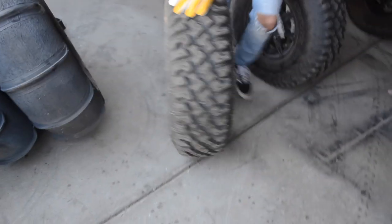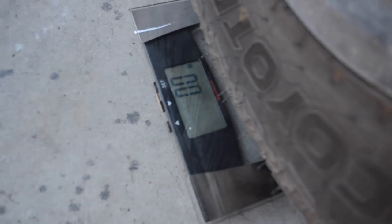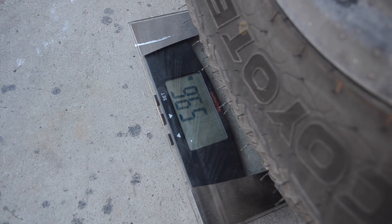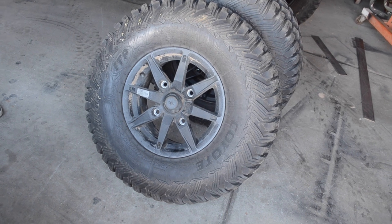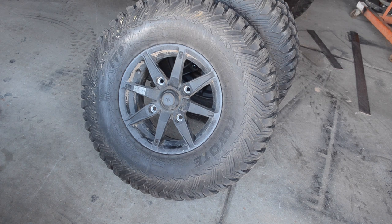Now I'm going to put the stock one on, see how heavy this beast is. Boom, 59.6, so 60 pounds. So that's 20 pounds heavier, almost 30 more than my front setup. So think about that, 30 pounds more per corner, or 20 to 30, depending on what wheel you run. That's pretty significant in the sand.